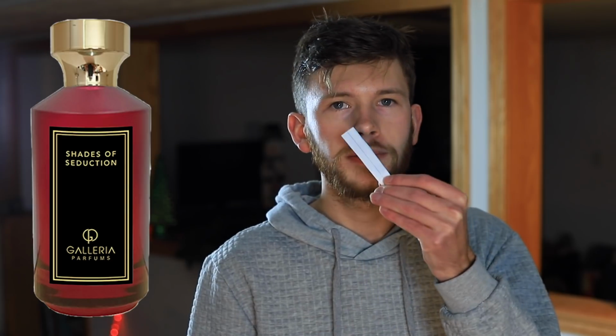Okay, up next we're going to go ahead and do Shades of Seduction. So this one sounds like another one that might be an evening out, date night type of fragrance. Going to be a very sexy and seductive fragrance, obviously. So, ooh, this one's nice.